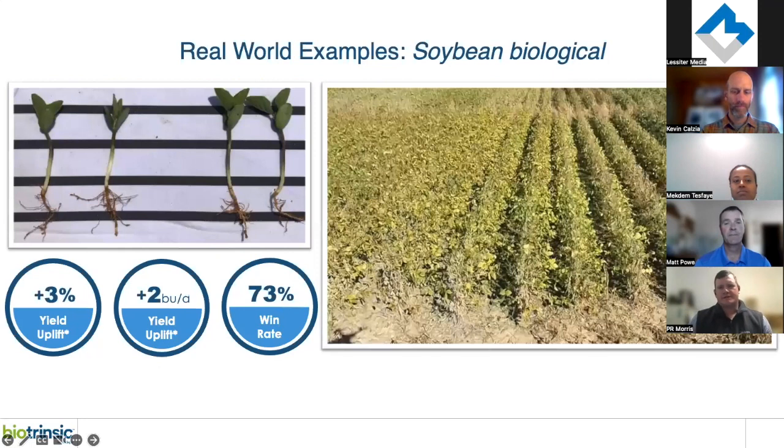So this is a plot from this year that I did. These are 4-row plots, and over on the picture of the seedlings, you can see that the treated is on the left, those two on the left, and the untreated are those two on the right. And again, we're seeing a larger root mass, more lateral roots coming out, more root hairs, exploring more soil with those treated plants than we are the untreated.